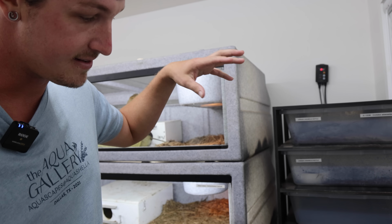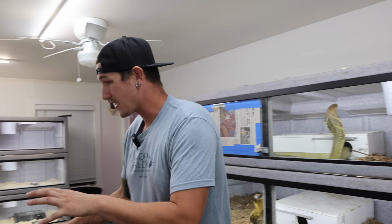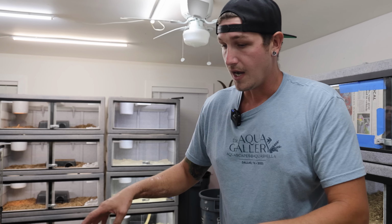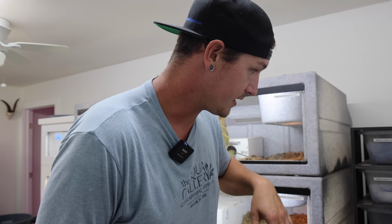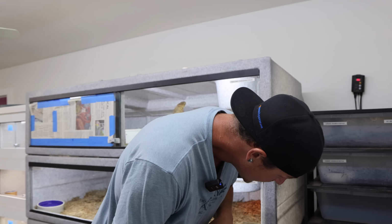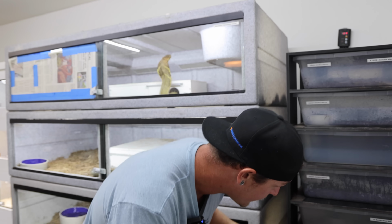So the rack has, man, the rack's got a lot of stuff in it. Some of the stuff isn't even mine. It's some stuff I'm babysitting, just like all this stuff over here. But I have an Eastern Diamondback that I'm actually gonna sell here, a Gaboon. I have the Anacondas. I have the ball python.